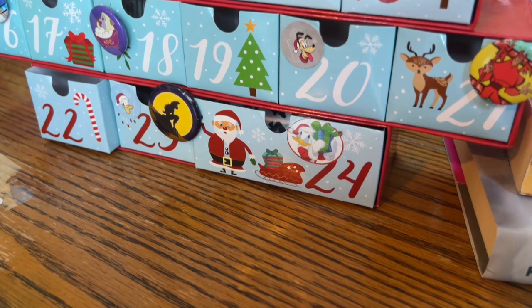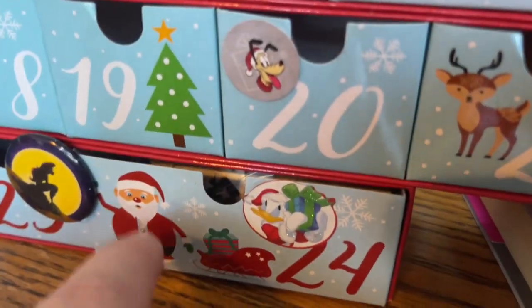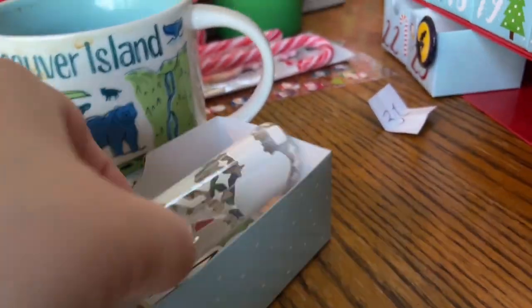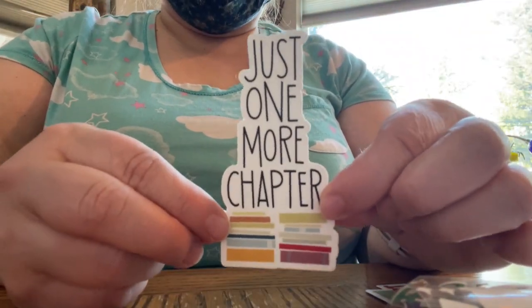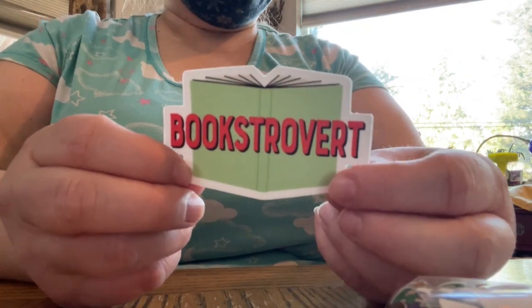On the 24th day of Christmas, my true love gave to me. What'd she give you? She gave me a package! Oh, I wrapped some. Oh, is it a sticker? No, it's not. It's stickers! Woohoo! Ooh, stickers! More stickers! Ooh, what is it? Just one more chapter. Cute. Love bookish stickers. And that's just like my shirt.